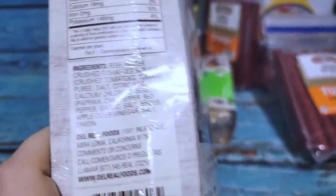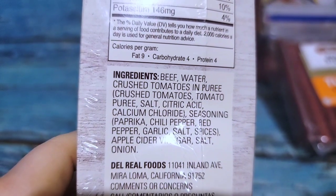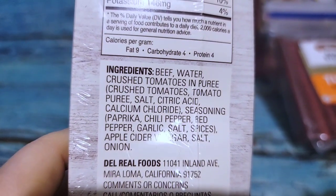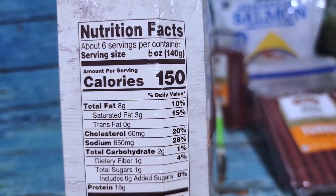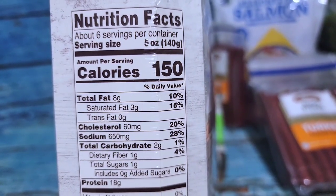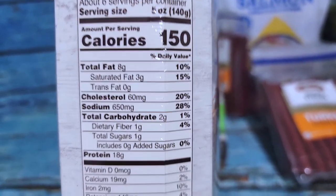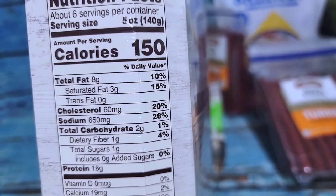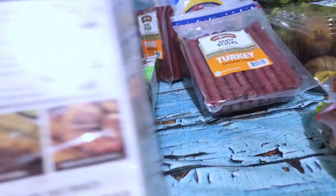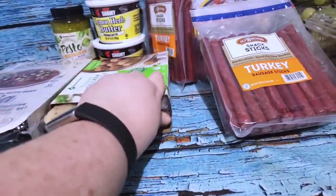Okay, so ingredient wise, again, really, really nice, really straightforward, simple stuff. And it is 150 calories per 5 ounces with what they say is 6 servings per container. And there is 18 grams of protein per serving. So that's great. So I'm really hoping that I like these.